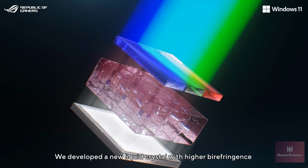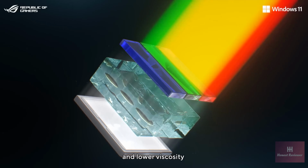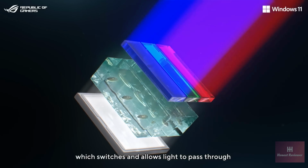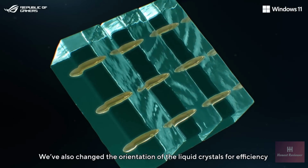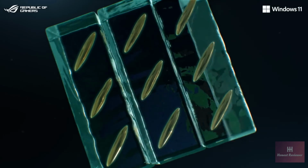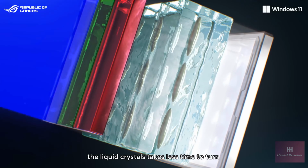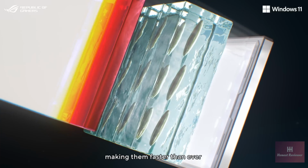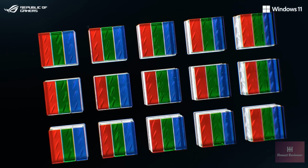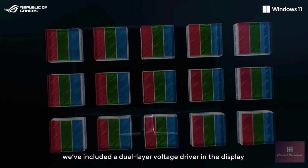We developed a new liquid crystal with higher birefringence and lower viscosity, which switches and allows light to pass through. We've also changed the orientation of the liquid crystals for efficiency. With this new arrangement, the liquid crystals take less time to turn, making them faster than ever. Lastly, we've included a dual-layer voltage driver in the display.